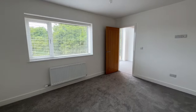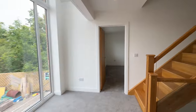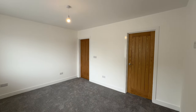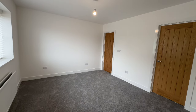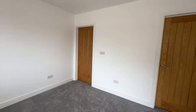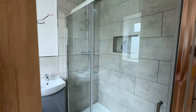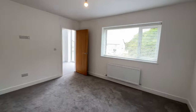So that's bedroom number 1. Bedroom number 2 is almost identical on the other side. So you've got a dressing cupboard there, and you've got another ensuite in the corner. We'll just have a look at that so you can see it's just as stylish as all the rest of the bathrooms in this property. Nice warm grey colours have been used throughout.